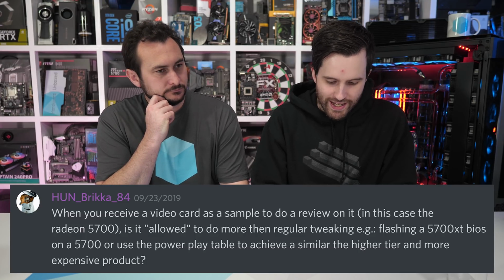Okay, Steve, when you receive a video card as a sample to do a review on it, in this case the Radeon 5700, is it allowed to do more than regular tweaking, e.g. flashing a 5700 XT BIOS or using the power play table to achieve higher performance? Well, we don't let the companies dictate anything. If they want to send us the card, they have to send us the card and we do what we do with it. If they basically said, you can't do this, or this, we'd probably say, well, don't bother sending it. We just look at a different card or we'll buy it and do whatever we want with it. So that's not a consideration, but no one's ever said anything like that.